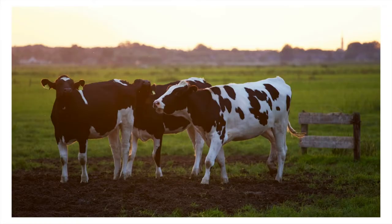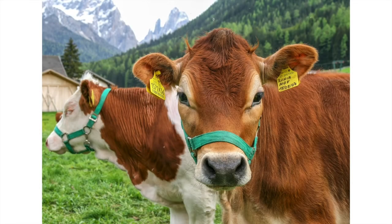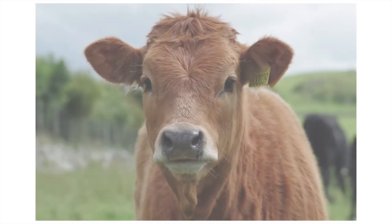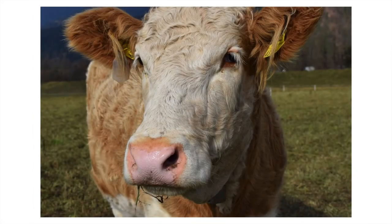The Holstein Friesian, a black and white cow from the Netherlands and the most popular dairy cow used today. The Jersey, a brown or brown and white cow from a small island in the English Channel with growing popularity. The Brown Swiss. With the self-explanatory name, the Brown Swiss is a brown cow from the Swiss Alps, known for being strong and resilient.